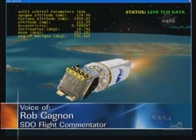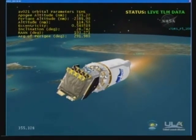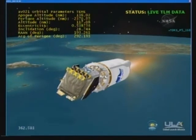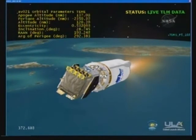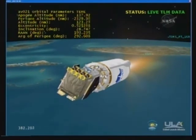And we're now in closed loop control on Centaur PU. And engine parameters are changing as expected, now operating on the fuel-rich stop. This is the expected behavior at this time in flight. Reaction control system is as expected. Data now coming through the Antigua Island tracking station. Everything looking good.